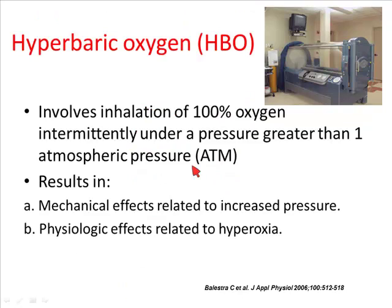So HBO is not the cable channel. It's actually hyperbaric oxygen. I don't know if you know much about that, so I'm going to introduce it to you. Basically, it's when you breathe 100% oxygen under pressure. We breathe under 1 atmospheric pressure, so we go to like 2.5 atmospheric pressure. There are two things that we introduce, pressure, and also a physiologic change, which is hyperoxia. So there are two interventions here. And this happens in a chamber that looks like that.